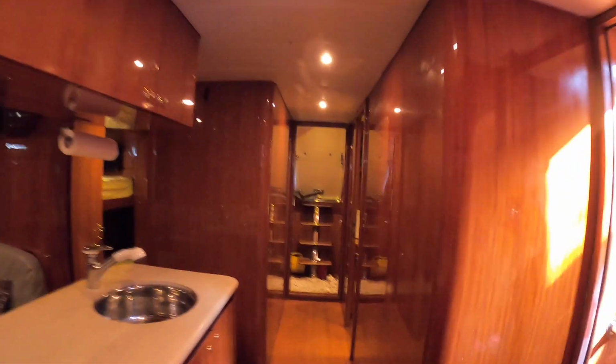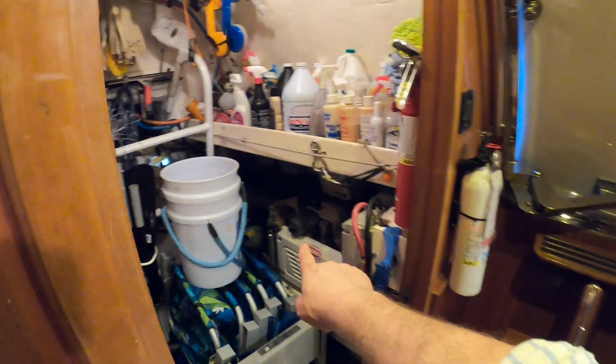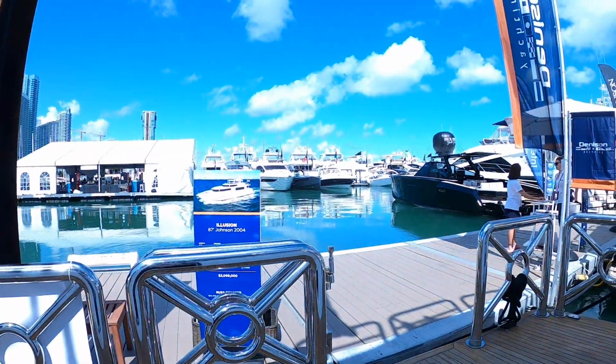we'll close that door behind us. And back here there is some storage. There's also a dive compressor in this one. That's what that fella there is. And this door then takes us right back out onto the transom. So let's pop out of there. Oh, thank you.